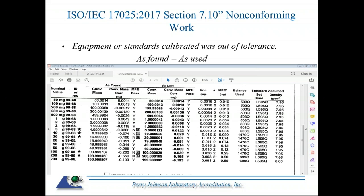The as found is when a laboratory receives an instrument or an artifact such as a test weight. That's where they found it when it comes into the lab, prior to any sort of adjustment, cleaning, or anything that the lab does to alter the value. So when I say this is an area that non-conforming work would fall under, as found, I like to refer to also as used.